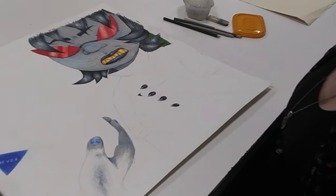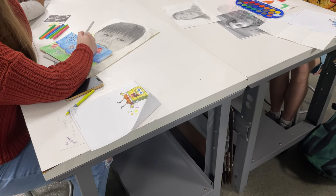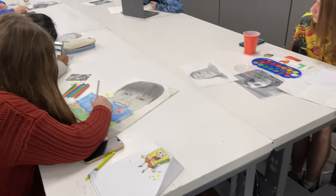My drawing students are currently working on a stylized portrait project. So each of them had to create an environment for a character. Some students created their own characters, some students are using animated characters that have already been designed by some other artists previously, but they had to create environments for them. They're going to be painting the backgrounds of those environments, and then they're also going to be using pen shading on top so that they learn a couple of different processes. And so it's technically a mixed media project, but still encompassing drawing.